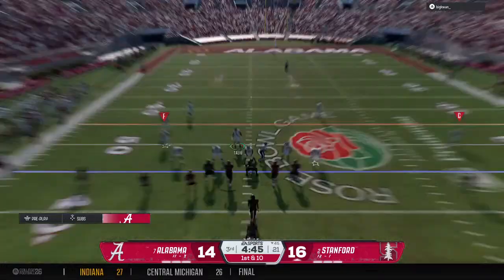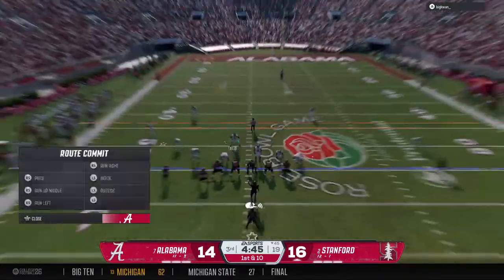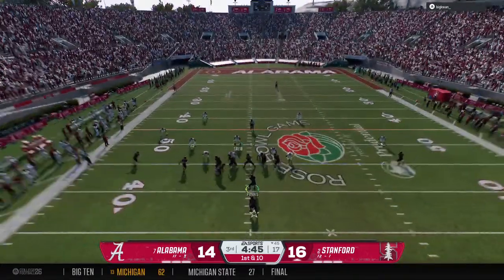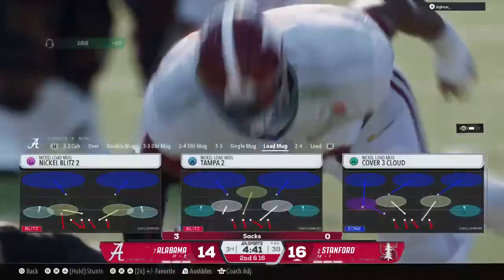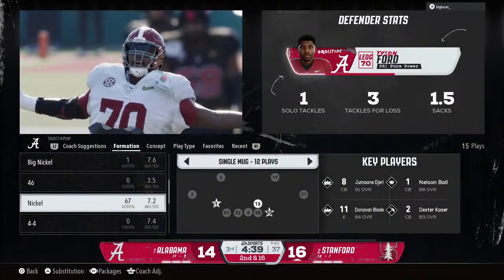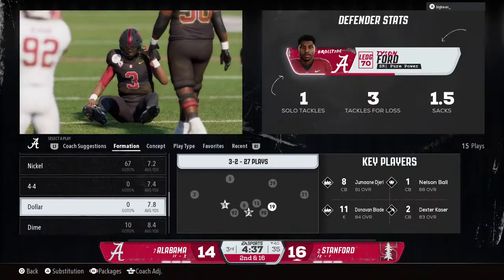And the Cardinal offense is back out there on the field. Off the play fake, looking to throw. But they trap him for a sack. Well, another great play by an Alabama defensive lineman.